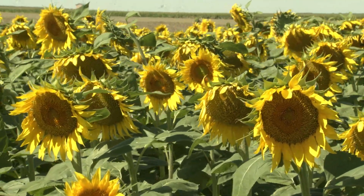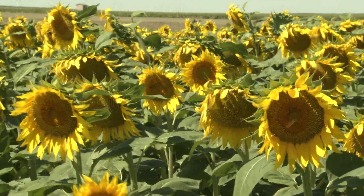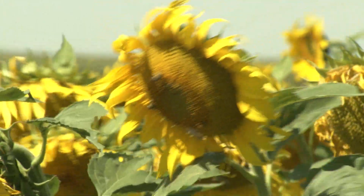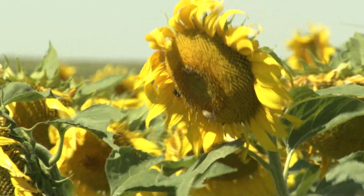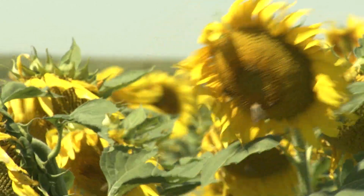Sunflowers are processed into cooking oil, meal, and confectionery products. Distinct varieties are used for oil and for confectionery purposes. The meal is a byproduct of the oil extraction process and is used primarily as an ingredient in livestock feed rations. What products are made from sunflowers? There are many different types of products made from sunflowers.